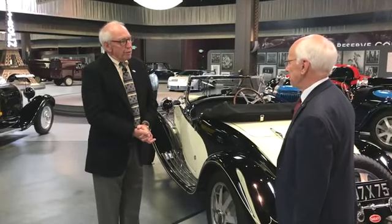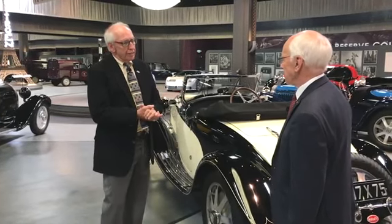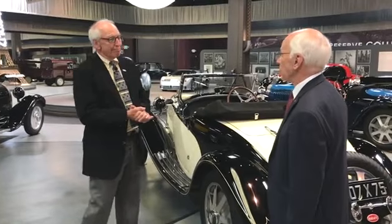Larry, maybe we could go up and look at the front of the car and you could tell us a little bit about the suspension. I understand some interesting ways that axle was made. Amazing. Yes, indeed.